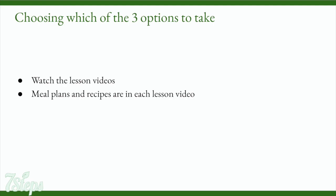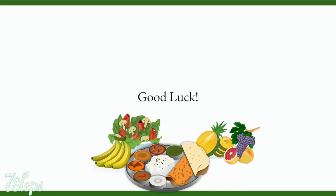Choosing which of the 3 options to take. You may already know which option is best for you. Maybe you're doing Veganuary and you want to go all vegan for a month. Perhaps you want to take it slow and do the transition meal plan. Either way, we encourage you to watch the videos that introduce each plan before you make your decision. You can always change your mind. To make things easy, we'll include all the recipes and all the meal plans in every lesson for your convenience. We hope you enjoy your 30 days of vegan and the delicious recipes that await you.